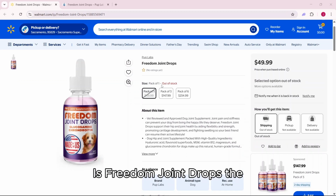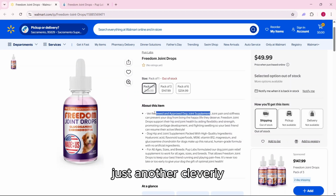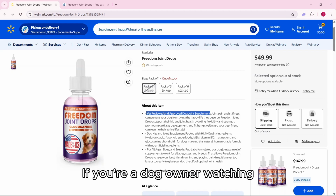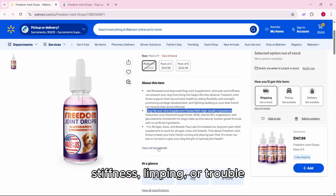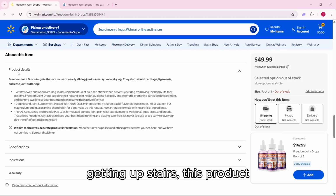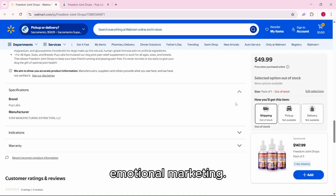Is Freedom Joint Drops the real deal for relieving your dog's joint pain, or is it just another cleverly marketed pet supplement scam? If you're a dog owner watching your furry friend struggle with stiffness, limping, or trouble getting upstairs, this product might have caught your attention with its bold promises and emotional marketing.